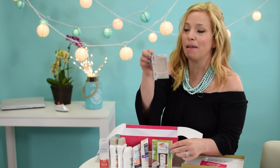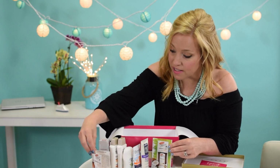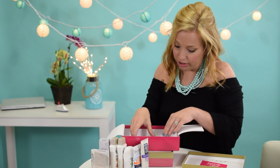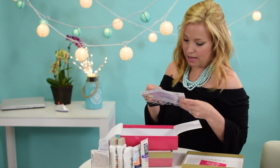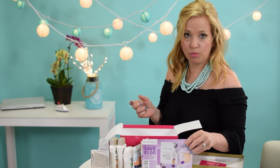You guys, this stuff is amazing. I have this in the rose color and it's beautifully scented and a wonderful oil, better for winter though than this time of year because it's really oily on your skin, but it's lovely. And next we have another little sample. This is the Rimmel Stay Matte Foundation in Soft Beige, probably a good color for me. And it has a little coupon on it, so that's that.